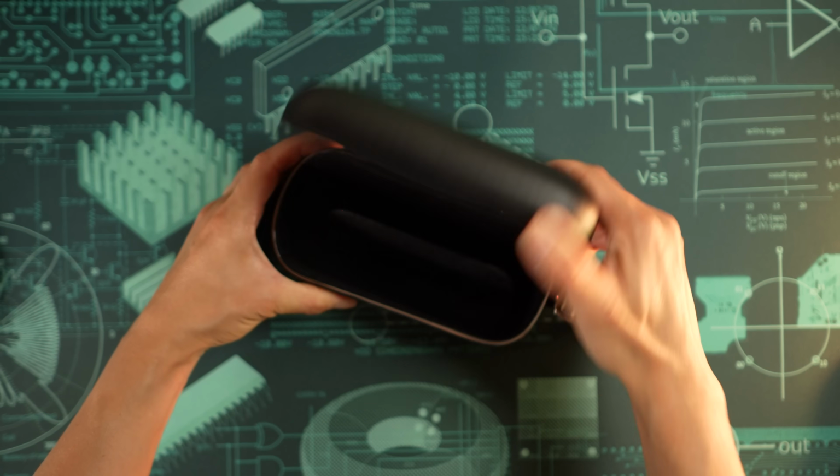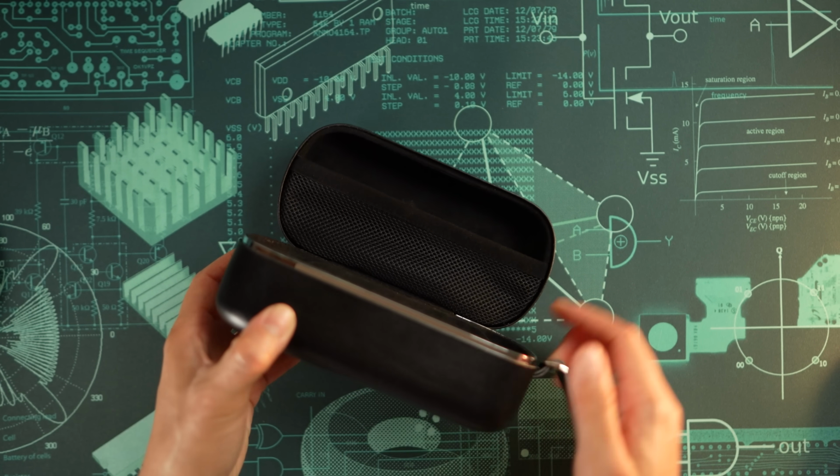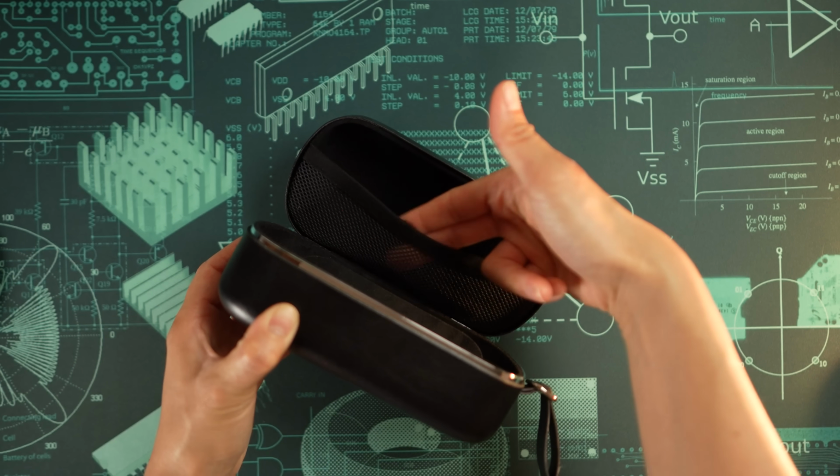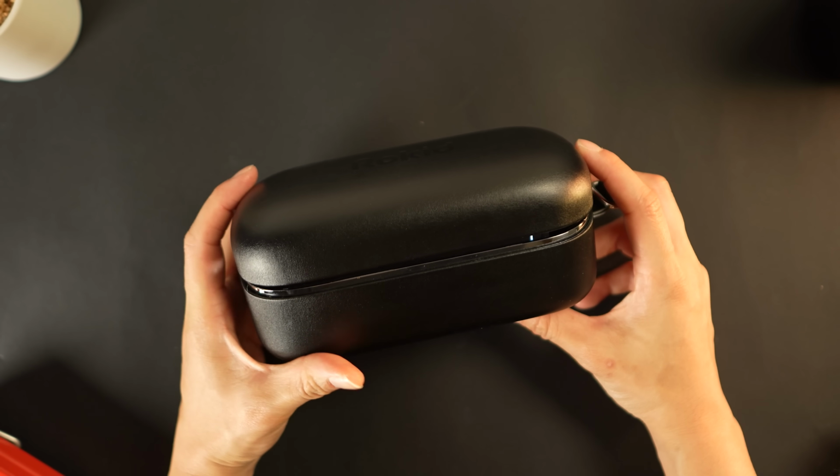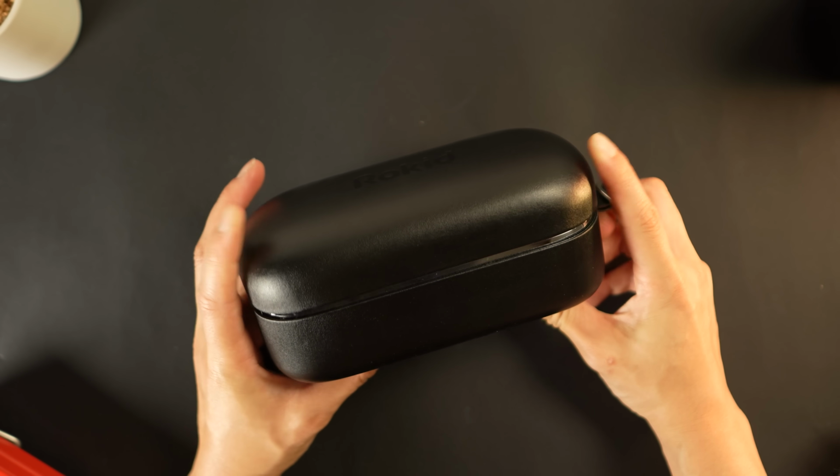The clamshell case is still a nice upgrade. It has more space than most display glasses cases, though if you try to fit in too much, the seal is not perfect. Still, the extra room is worth it and makes packing easier.